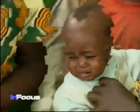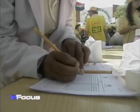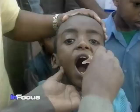At the same time, money is still an issue because these new vaccines for diarrhea and pneumonia are more expensive than the older vaccines. There was recently a big push by donors to give more money for these 2 vaccines, so there is some progress coming along.